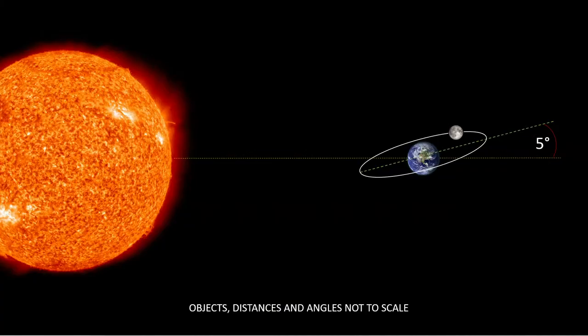total solar eclipse. But the question naturally arises, if the moon is orbiting around the Earth pretty much once every month, then why don't we see total solar eclipses or eclipses of any kind every single month? Well, the reason for that is because the moon's orbit is tilted at an angle of approximately 5 degrees, as you can see here in this rather simple graphic, where nothing is to scale, but it gives you a bit of a better idea.